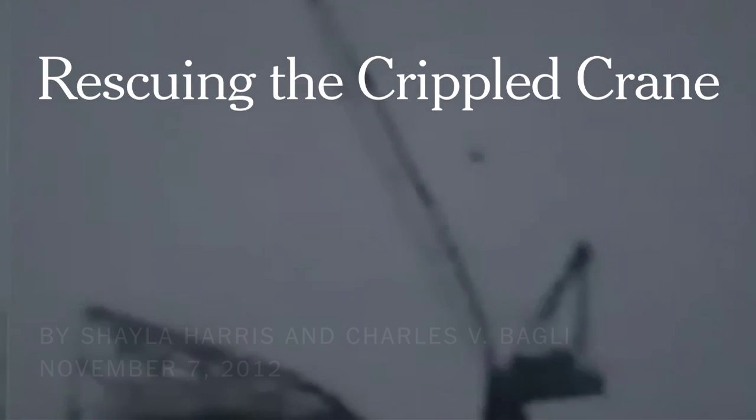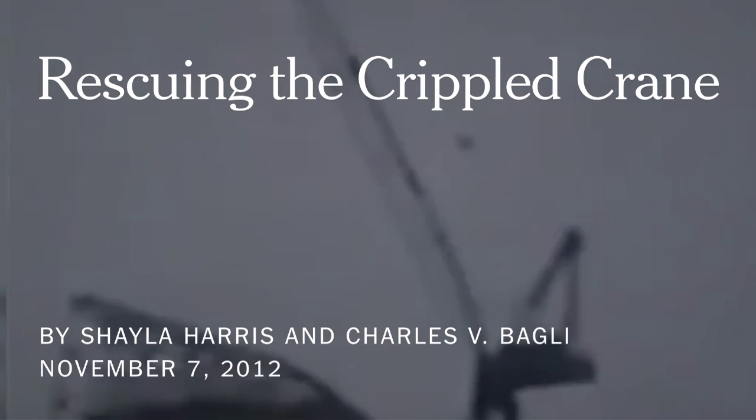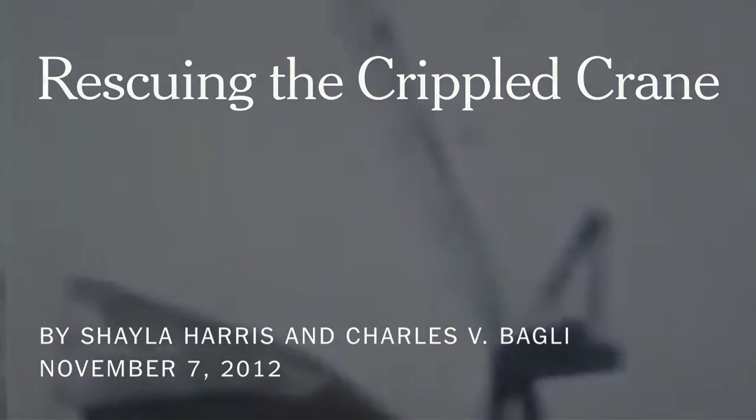A crane that is partially collapsed. This is at 57th Street and 6th Avenue. And we have some pictures just coming into the newsroom. A crane is hanging off the side of a 300-metre tall building in Manhattan. The luxury apartment block is currently under construction.